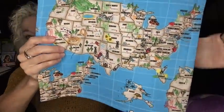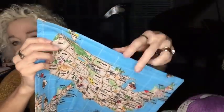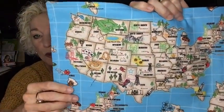And then on the back is the panel that I bought at Joann's, and what it has is the whole United States, the names of the states, and also what they're famous for. And I talked about that on Monday as well.